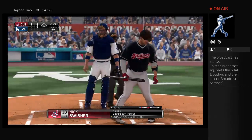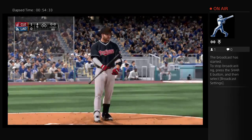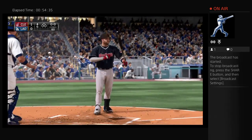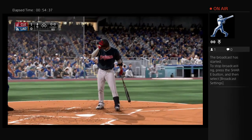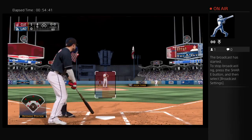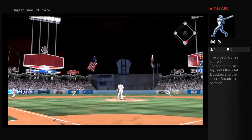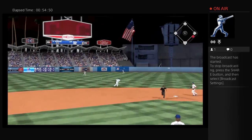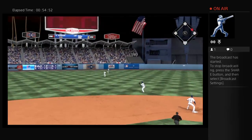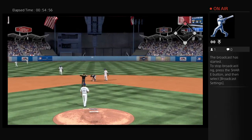Nick Swisher will get things started here in the top of inning number 6. First baseman, Nick Swisher. Now here's the first pitch. Now a swing and a ball popped in the air back behind short. And that's going to fall for a base hit. The throw into second. But it won't be in time, and it's a leadoff double.